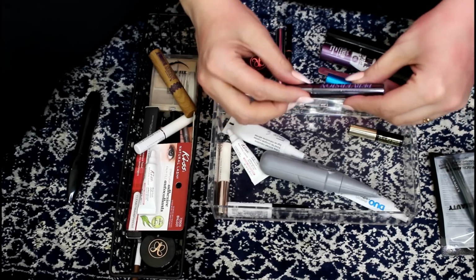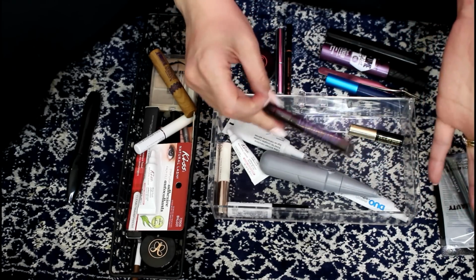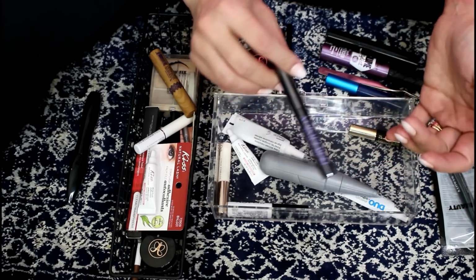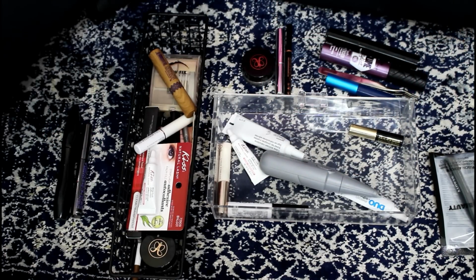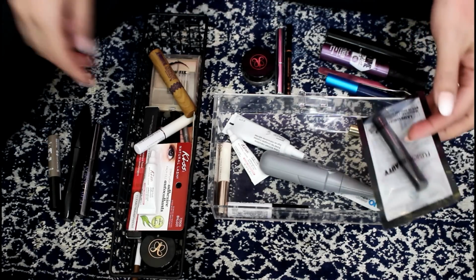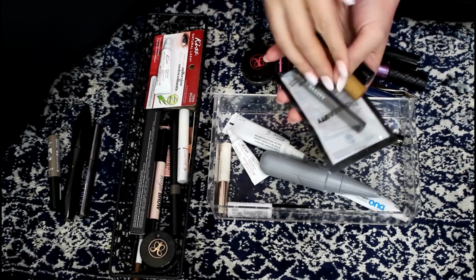And then also the Urban Decay Perversion. I just used this today. It's not as wet as I want it to be. Plus, I think I bought this during the VIB sale in the fall, which means it's old. Actually, I think I bought this at the same time. So those are gonna go into empties as well. I don't have a ton of mascara right now, which is pretty good. I've got a couple backups here, so like little minis to try.